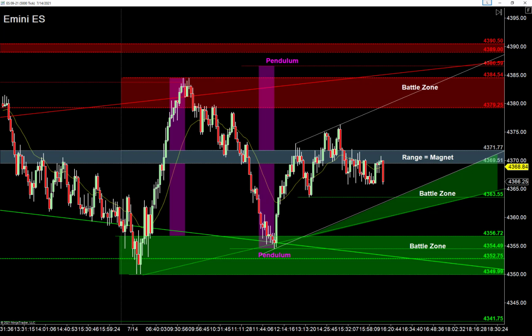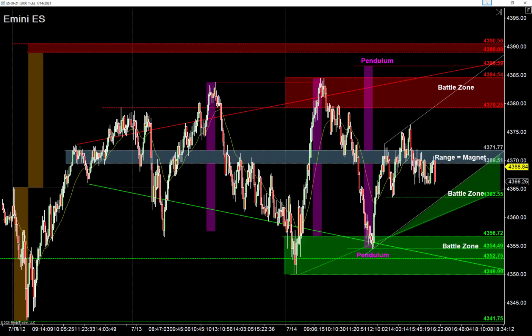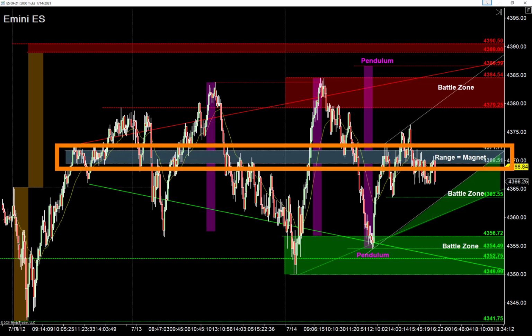So what's the key takeaway here on the S&P? Well, miraculously, the S&P is still rotating back and forth around that one tiny range that goes all the way back to pretty much the beginning of this week. And so we're pretty much a range-bound market right now on the S&P 500. There's a big magnet right in the middle there at 4370. There's definitely an overall bullishness to this range.